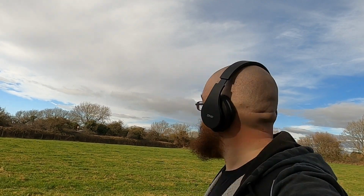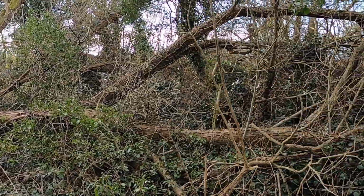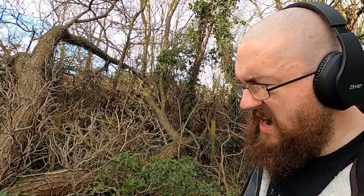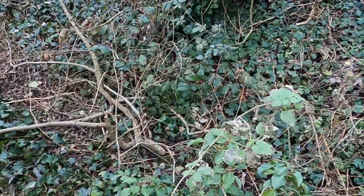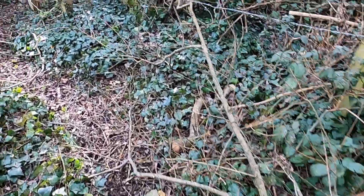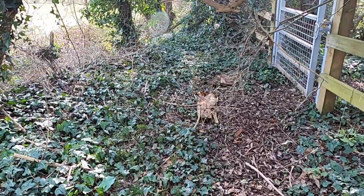I don't think I'm far from the bridge now, the Prince of Wales Bridge, or the M4 bridge. Really enjoying this walk so far. Worth it. This will be interesting. Oh, it doesn't look too bad actually. Just need to get over this tree trunk. Oh. I think it's safe to say that this stretch of the footpath was affected by the nasty weather.